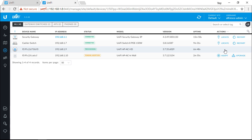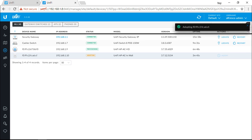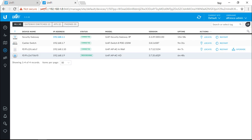Now while it's doing that, I'm going to go and adopt the in-wall unit as well. And I get the same confirmation just above that link, and the status also changes to provisioning. Now that only takes a few moments, and momentarily it comes back and says the AC HD is now in a status of connected, and the in-wall unit is also in a status of connected. So that's great. We've now got two different Wi-Fi units connected into our UniFi network. Both these are now functional as well, because remember we already set up the network earlier on. We set up the SSID and we set a security key.